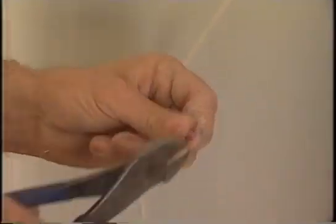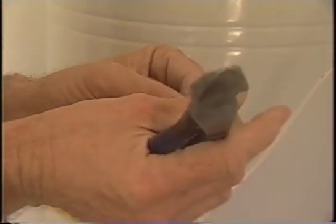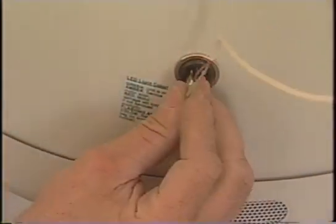Okay, we just strip off a section off of each end, and then we've got these little spade lugs that we crimp onto each one of the leads that come in, and they just simply plug into the tank, and our trip circuit is then hooked up and ready to go.